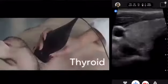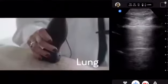I can scan their neck and I can look directly at their carotid artery. I can see how much blood flow there is in there, if there's any blockages, how much calcification exists. I can look at their gallbladder and see if they have any stones. I can check the meniscus of their knee while they move their knee, and I can see if the meniscus is injured. I mean, this is a game changer.